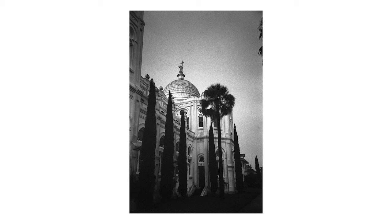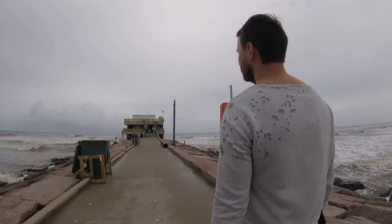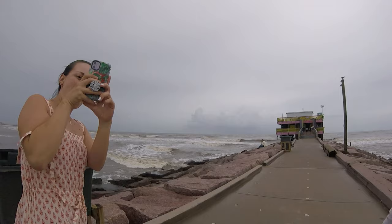I think this is a dock, or a pier for fishing. Mainly. Yeah. Ha!